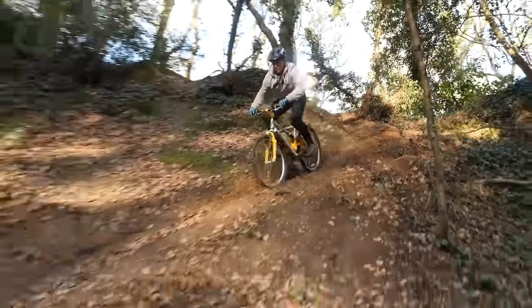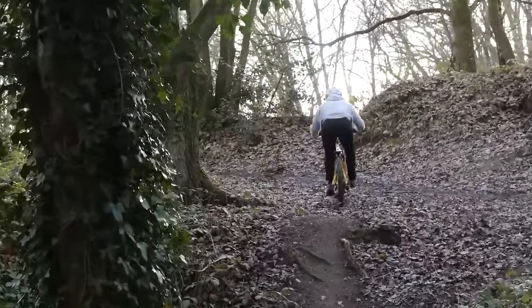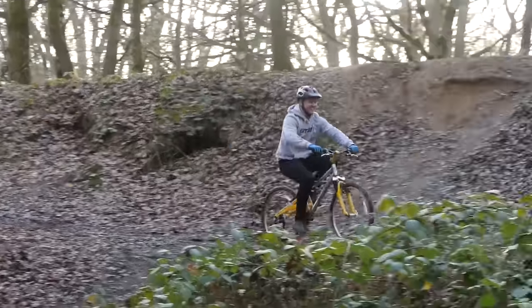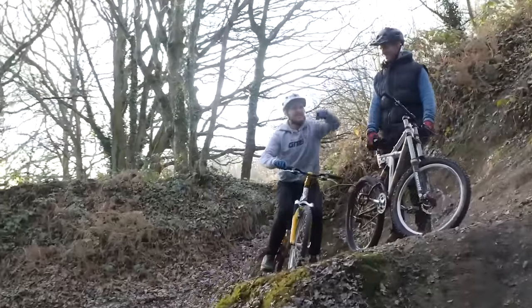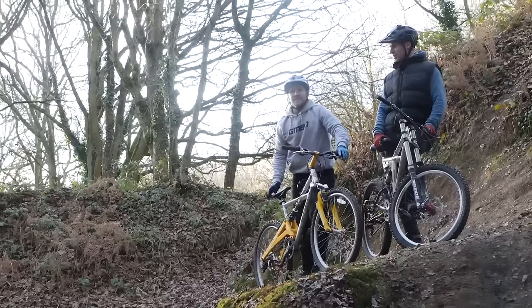Whoa! Yeah! That was about as extended as they used to be. That was sick. That's how they were, yeah. Nice. I nearly went off track there. Yeah, I saw that. So scary. Right, we've got another one now. That's not it for the steep stuff.